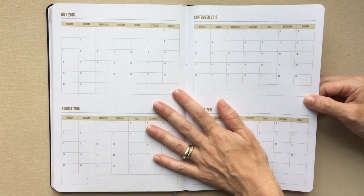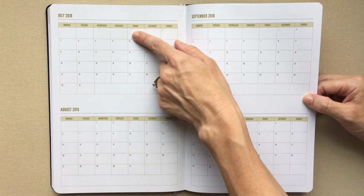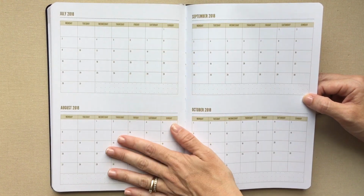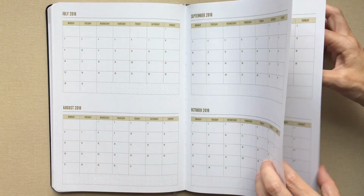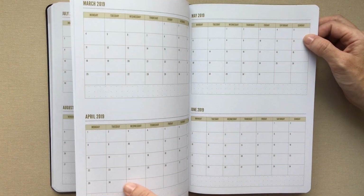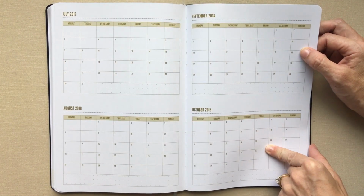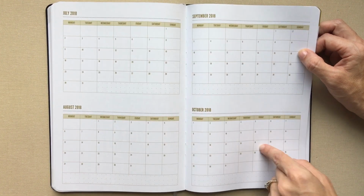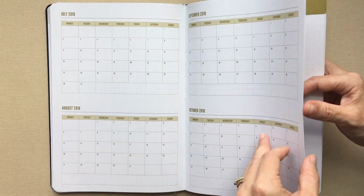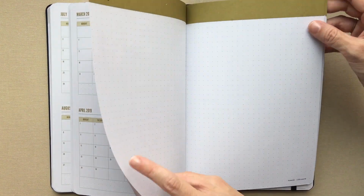Then you have advanced planning months for 2018 so that if you're making appointments, you have the next months, July 2018 through all the way into 2019. Oh, wow, that's awesome. You have till June 2019. So you have a whole year of advanced planning when this planner ends, which is nice for when you go to make appointments and such. You can fill them in here and then transfer them into your new planner. So I'm a big advocate on having that at the end of a planner.